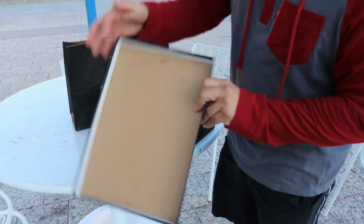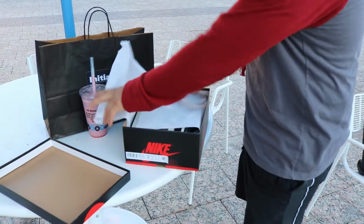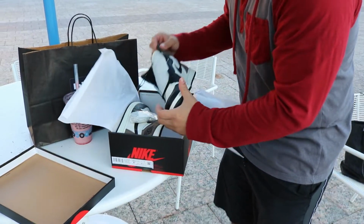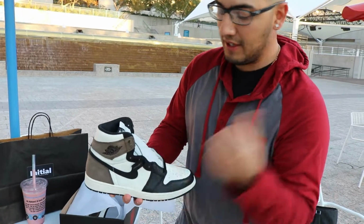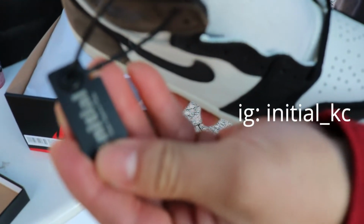Here you got the box, you got the stamp right here. And of course, we picked these up from Initial in Kansas City. You guys have the IG right here. I'll show you guys the IG. I'll link it somewhere right here. And here's a tag, Initial.